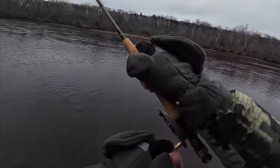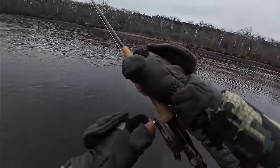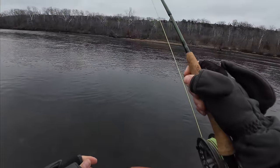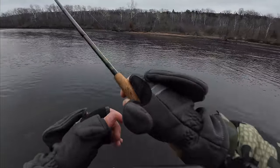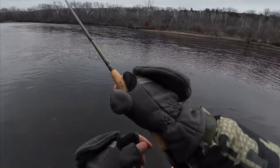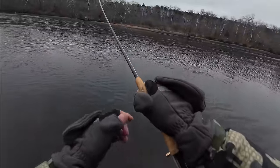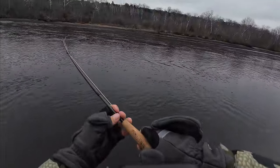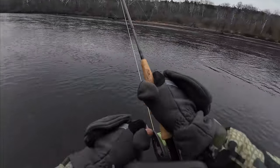Yeah, that was sweet. Just kind of mending my line, getting the right drift speed. Look at that, just digging. Fight these things for too long, they come off. Oh, there's another one just fed in front of me. Got a group coming in. All right, we'll go ahead and get to our tippet. We'll net this guy.